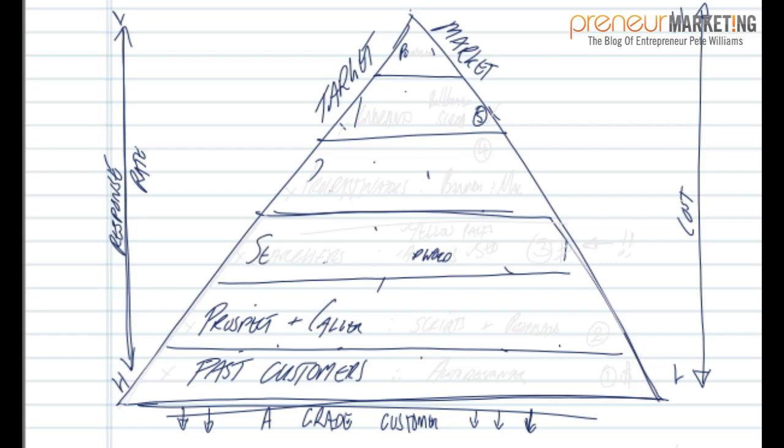The next level up, we've got searches. So these are the people who have actually gone out and proactively started looking for the solutions that you offer, or the problems that you fix. So that's the next level up, is searches. From then, we've got procrastinators. Now these are people who are actually aware of what you do, but haven't actually taken action yet. They're sort of sitting with that itch, they still need to scratch it.